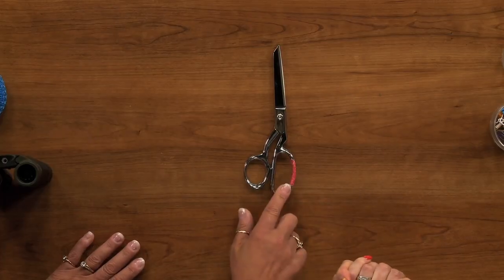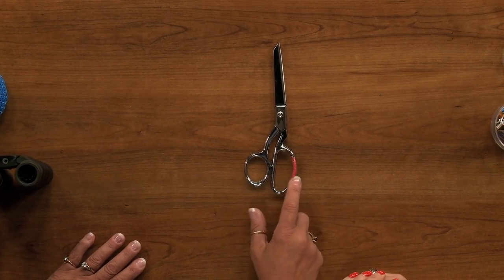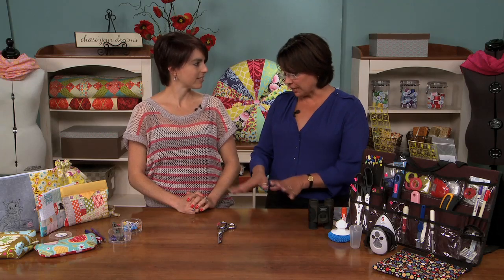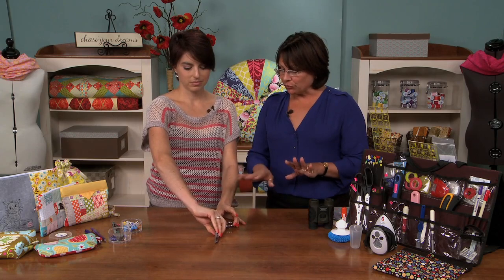Oh, this is wonderful. I see that you have one of my tips. You mark your materials that you bring to class and you bring to retreats or whatever else you do, so that way you know that you go home with your own scissors.